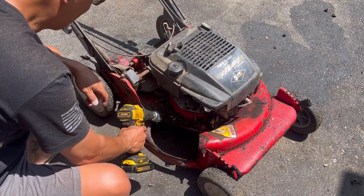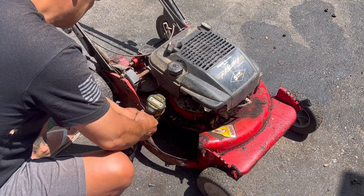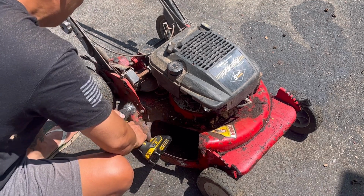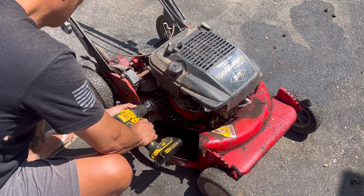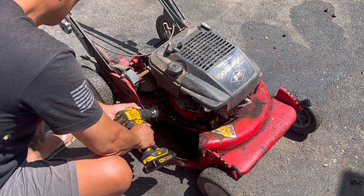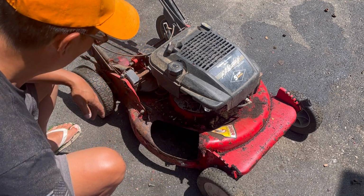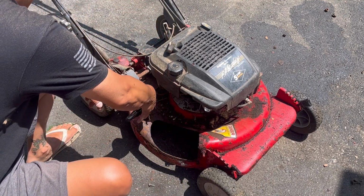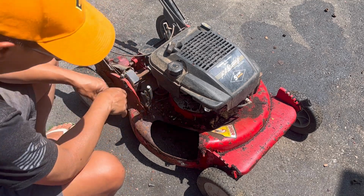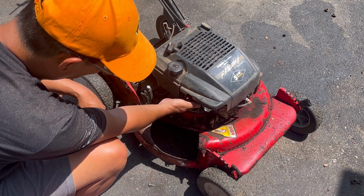I don't know why it doesn't seem to run very well. Maybe a magneto needs to be changed. I feel like it's not really getting a good spark. Contact should be better. And also maybe it's not getting enough fuel. It feels like it's just not getting enough fuel, right?